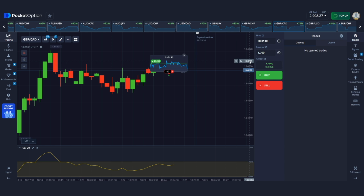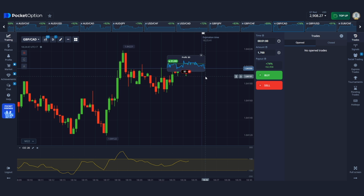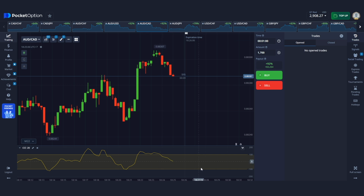If I lose everything now, I will still have $1,200 left in my balance, and I'm ready to risk such an amount right now. If you're not ready to take such risks, then initially you should trade at a lower percentage. But since this is about boosting the deposit and I'm demonstrating the effectiveness of this strategy, I'm ready to risk such a balance. I choose the currency pair Australian Canadian dollar.